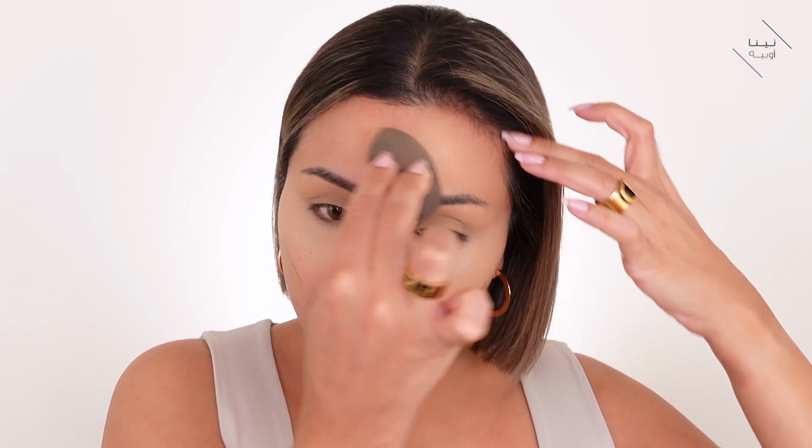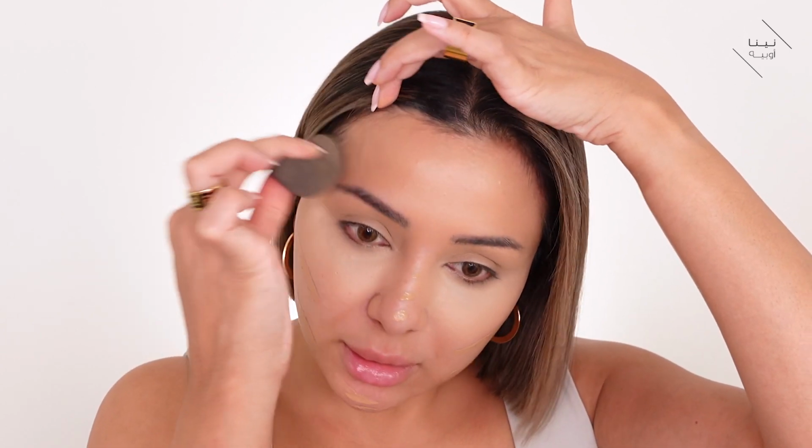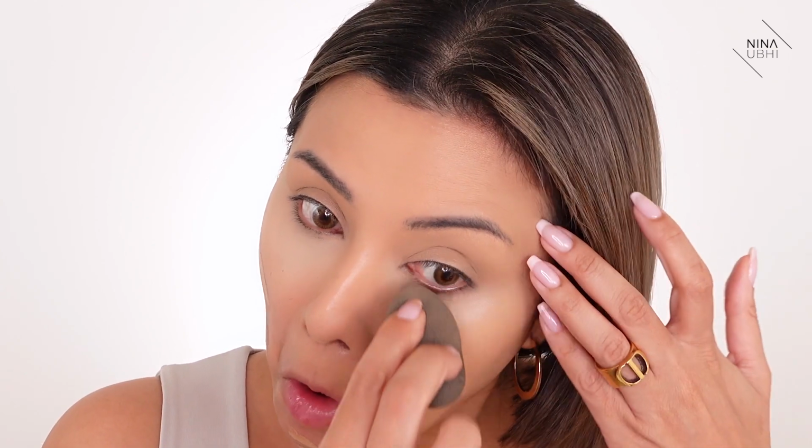So I'm just buffing this along everywhere on the face and just taking this down the nose. And then we're going to take this foundation on top of the area that we've concealed on the under eye, because we don't want it to be so bright there that it just looks disconnected from the rest of the face.